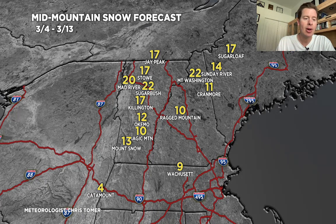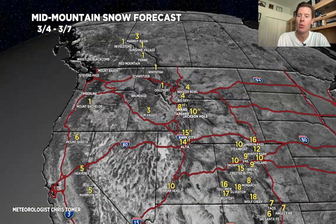All right, guys, well, there you go. That's the way it looks. I'll take you back, we'll end it on this one, which runs through the 7th for the West. Again, three different storms. Plan it out accordingly. The third storm will probably be the most potent next week.